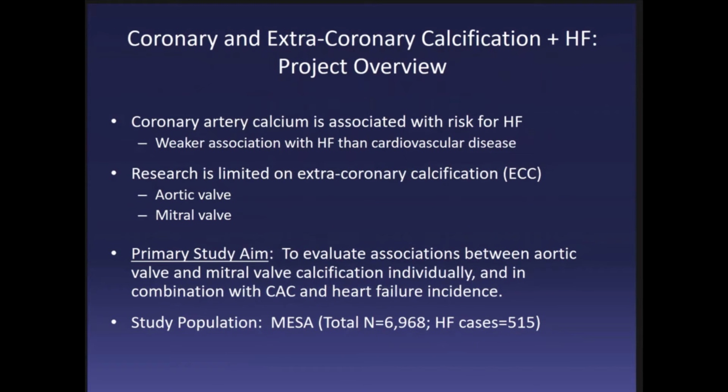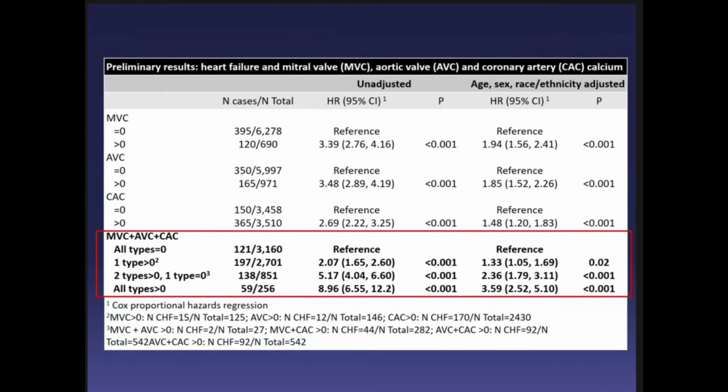So what else is ongoing? Again, Sarah Nomura and I are collaborating with some cardiologists at UCSF, this time looking at calcification and heart failure. And not to take too much time, basically it says any kind of calcification is a risk factor for heart failure. These risk factors are additive, so one type of calcification has less risk than 2 types, and if you have all 3 types of calcification, you're at the highest risk of developing heart failure. This is a very preliminary analysis, and we hope this paper will be written up in the near future.